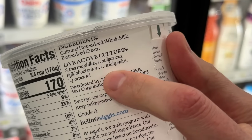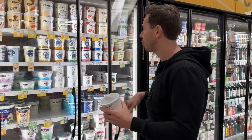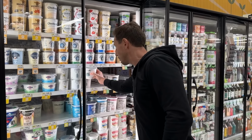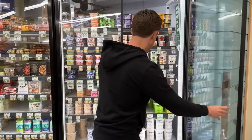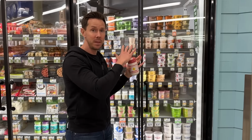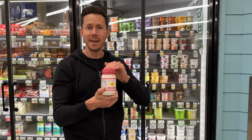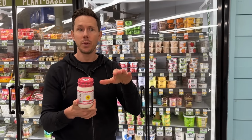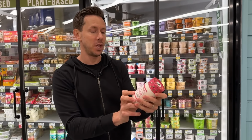Siggi's actually pasteurizes their dairy, then ferments, which results in a lot of living bacteria, which is what is gut friendly in the first place. So Siggi's is great. And if you're non-dairy, let me walk over here and show you the other better option. It's right here. It's Coconut Cult, dairy-free, better in my opinion than the other ones. Why? Because there's more living bacteria in this one than any other brand. Full disclosure, my friend Noah is the founder of this company. I'm a small investor in the company, but there's actually so many living bacteria in here.